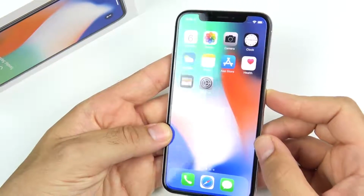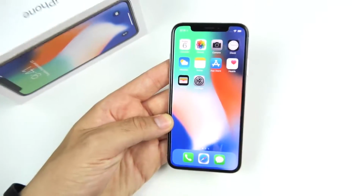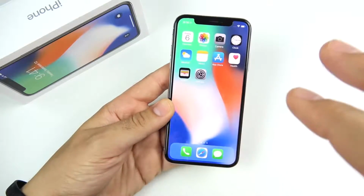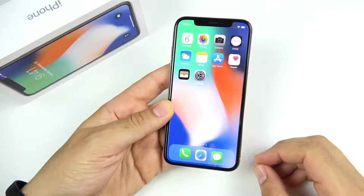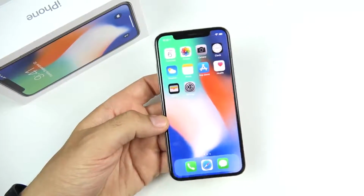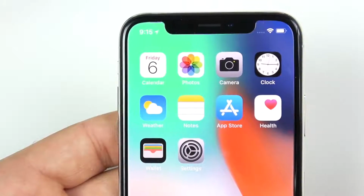The only difference is that this phone really toned down the saturation. Now, a lot of Apple-biased tech sources are going to tell you this is the best display on a smartphone. A lot of websites are going to claim that, and that's mostly due to the way Apple calibrated this display to be a more natural look.